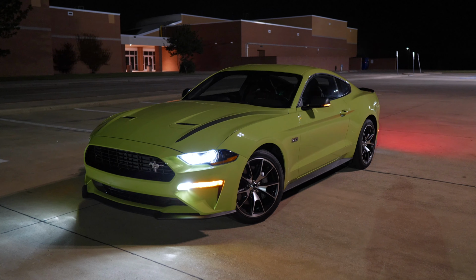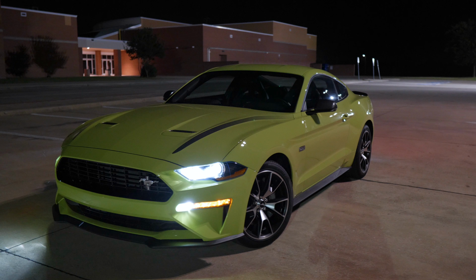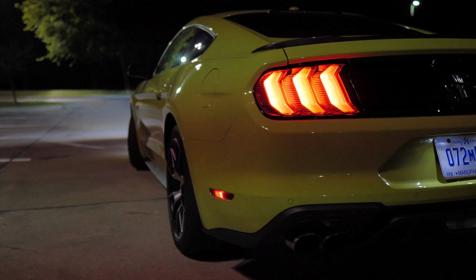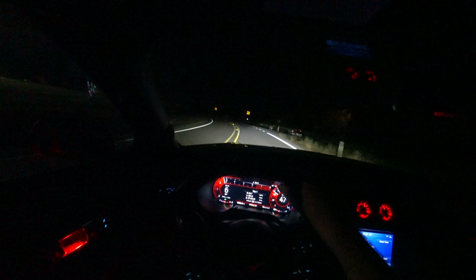Today we have the 2020 Ford Mustang EcoBoost Premium with the high performance package. Now I'm going to give you a detailed look at the exterior lights, the interior lights, and we're going to go for a test drive.